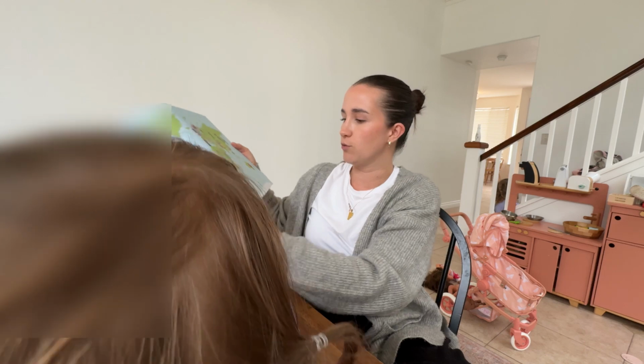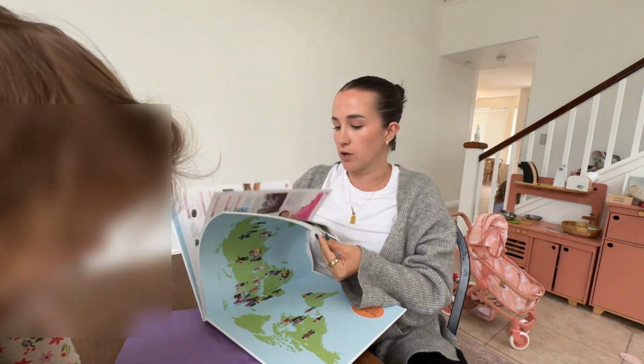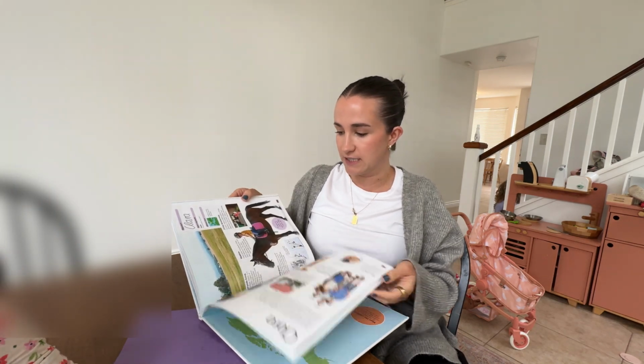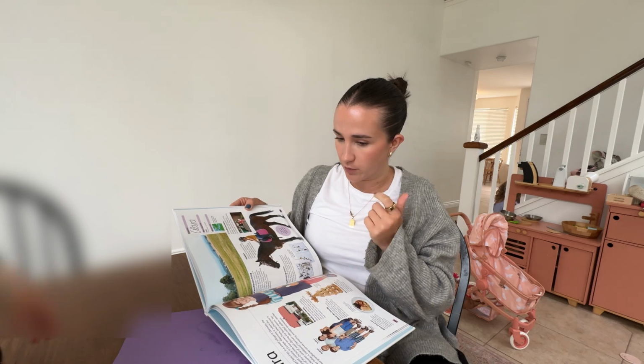So I'm gonna have you read the Me on the Map book, and then we will start looking through this book, and we'll learn about some specific kids in different countries, and we will compare and find similarities. Ooh, horseback riding. We'll find similarities and differences between kids that live in different parts of the world.